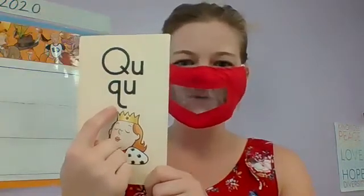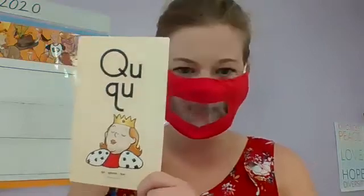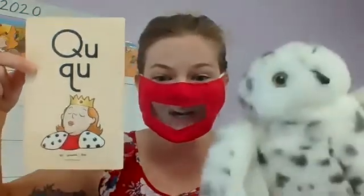So here's uppercase Q, here's lowercase q. They look totally different, don't they? They look so different, but they both make the same sound. They both make a qua sound. So we say Q, queen, qua. That's the Q sound. So my turn first, then your turn. Q, queen, qua. Your turn.